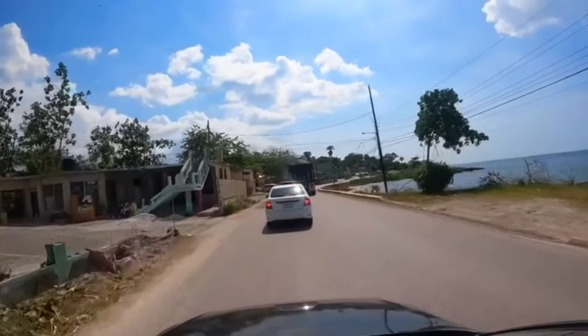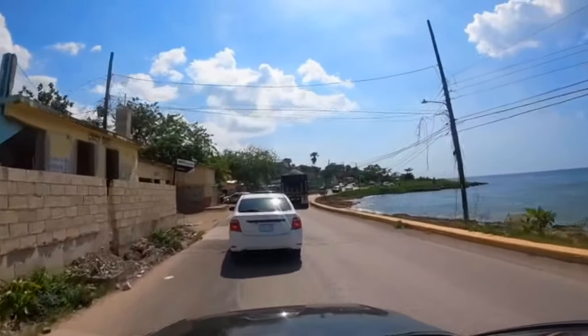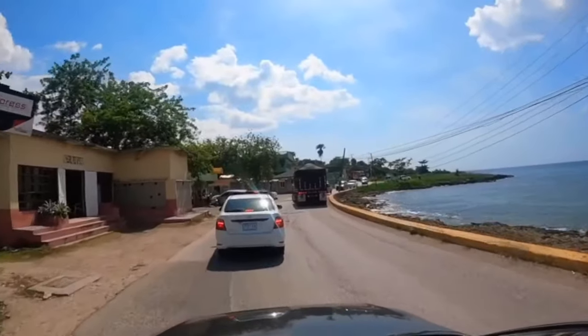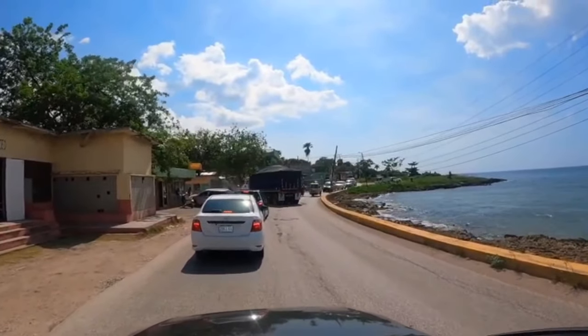And on the right, obviously, we have the sea. Unfortunately, I don't think we panned right, but you basically can see the entirety of Negril on the right-hand side if you were to look right. You need to get a 360 camera next time, right?